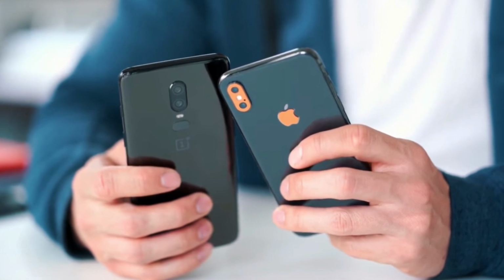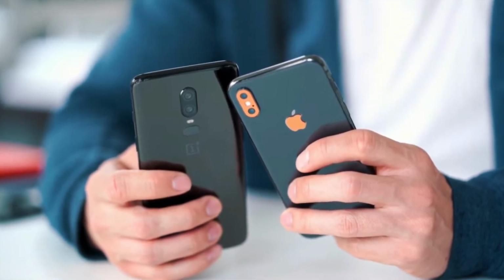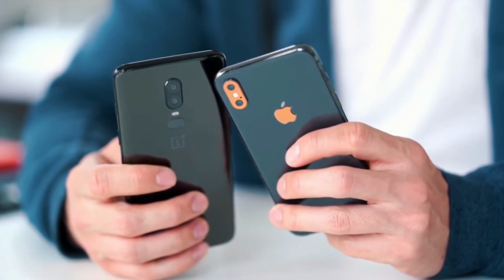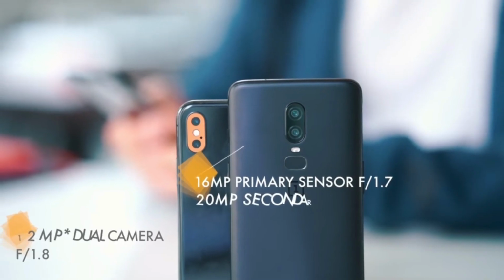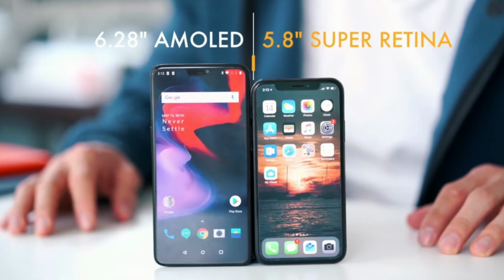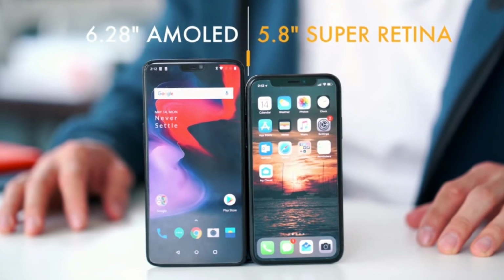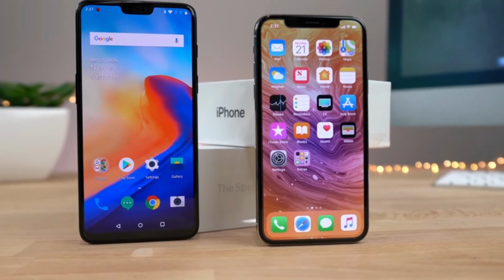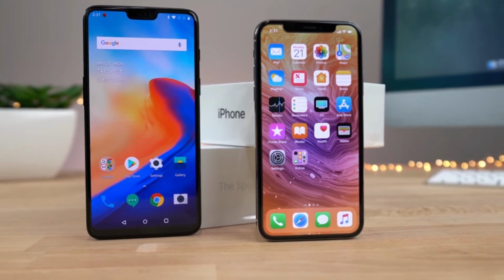Reasons to buy the OnePlus 6: you prefer Android or don't mind giving it a try. You love the headphone jack. You can't live without the fingerprint scanner. You prefer bigger phones. You want a very similar level of polish and features to expensive flagships, for a lot less. So that's it for our OnePlus 6 versus Apple iPhone X comparison.